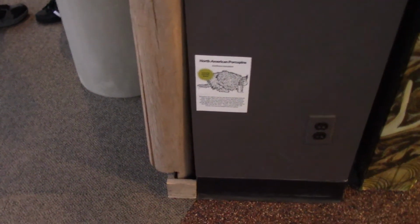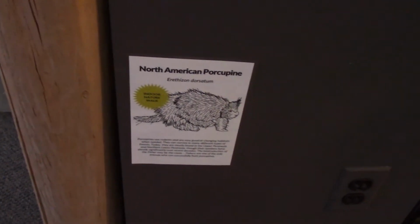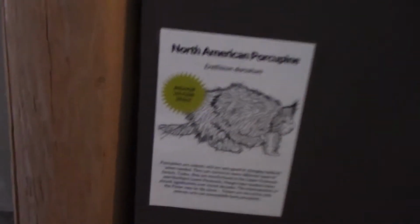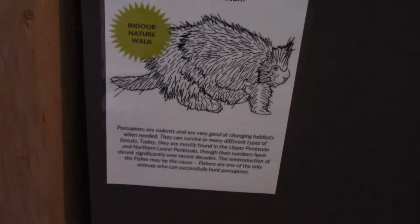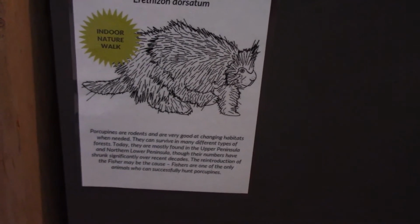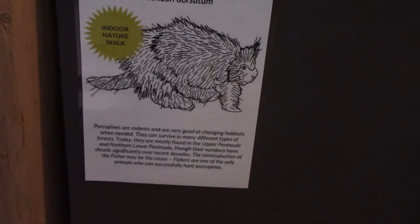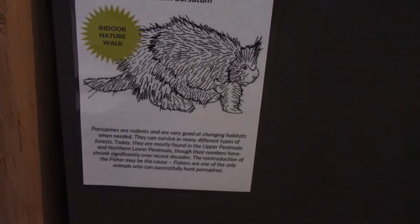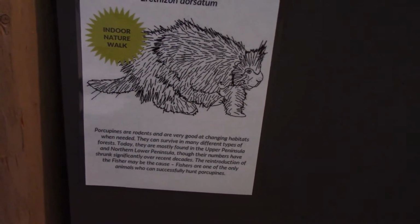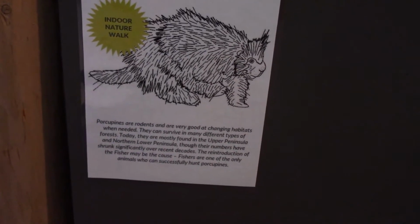On my first one, technically, what they're looking for, right here, they got a little sign. It says North American Porcupine. Indoor nature walk. Porcupines are rodents and are very good at adapting to changing habitats, and they can survive in many different types of forests. Today they are most found in the Upper Peninsula and Lower Peninsula.